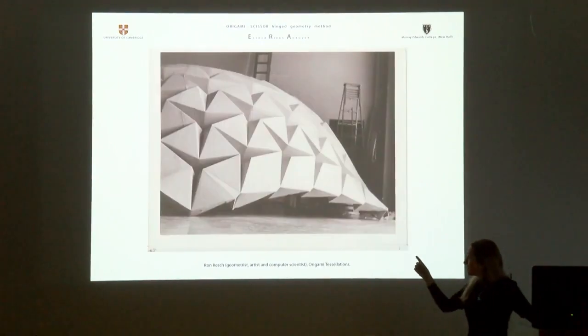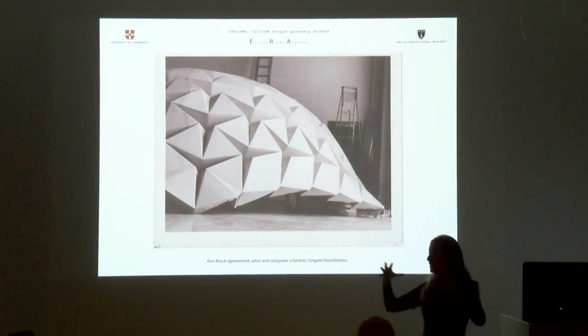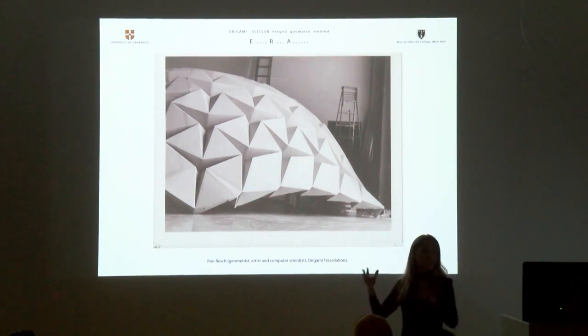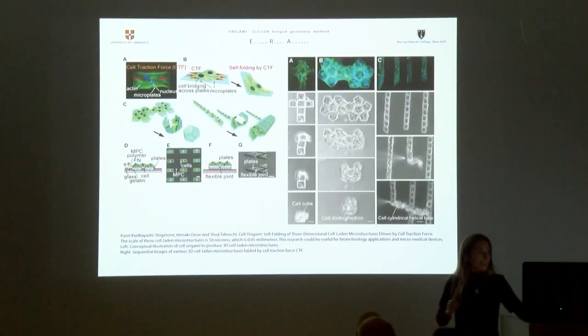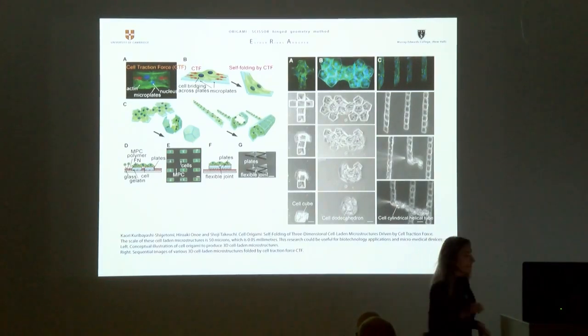And I show these images because it's quite interesting. So we make an interesting origami pattern, and there's always the desire to make that origami pattern into a larger scale. But for any of you, if you've tried, then this is a challenge to actually do something at a larger scale, and we will talk about this later on. I also wanted to show some examples of contemporary research that is currently being done with origami.